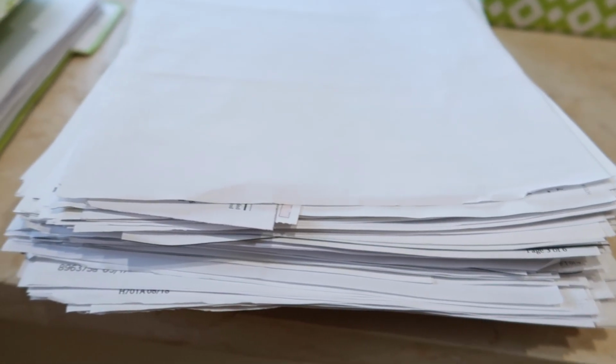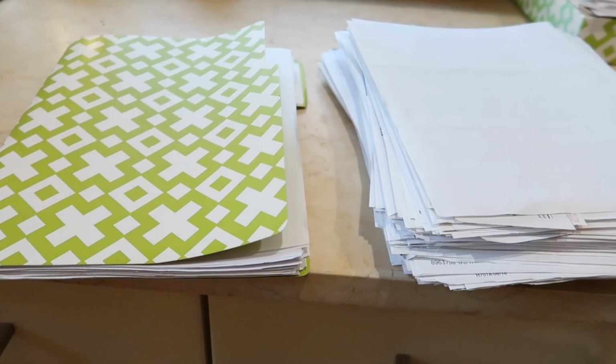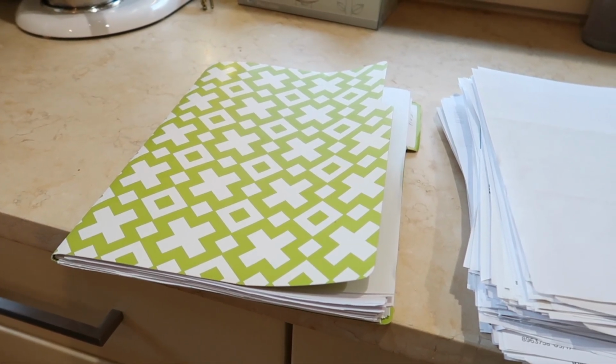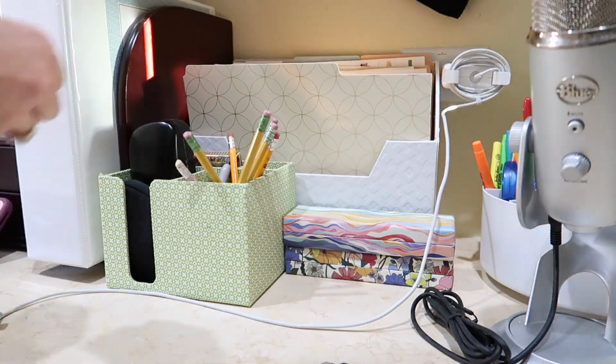This whole pile is just paperwork that we don't need anymore, things that are over a year old and I know I'm not going to need to access. I also have a few things in a folder that I can move to a more long-term permanent storage area because I don't need to access it daily. And then all of the old file folders can be discarded as well, because now I have crisp new ones that will freshen up this area and keep everything functioning better.